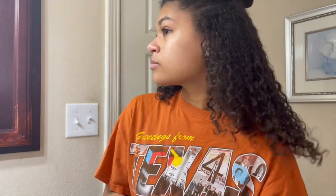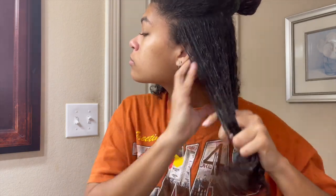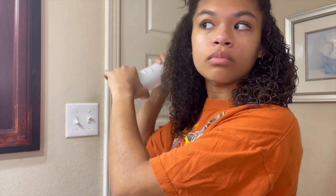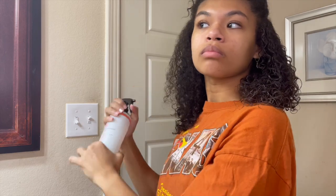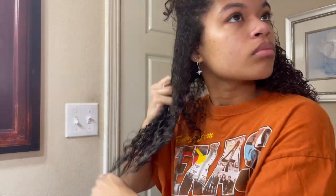So I just rake it through my hair from the bottom to the top, and that's what works for me. Some people like to scrunch it in, but that's what works for me. And you can tell, like, on the left side and the right side, they're very different, and one's more moisturized and one is clearly not. So I do the same exact thing on the other side of my hair.